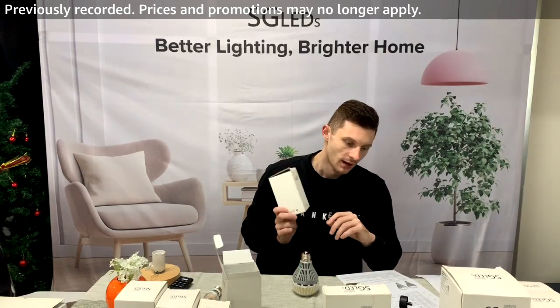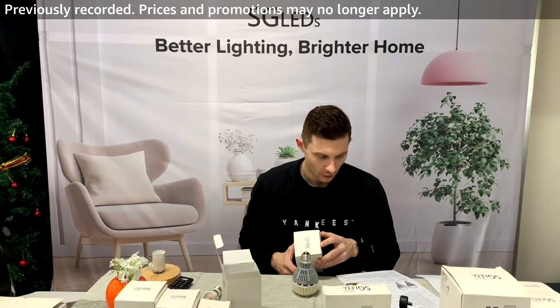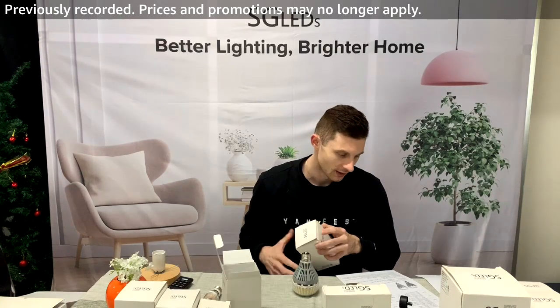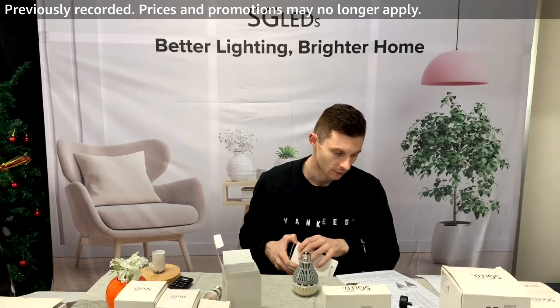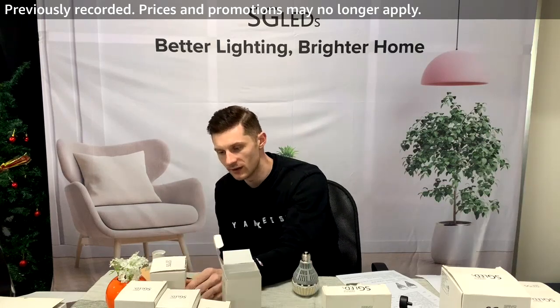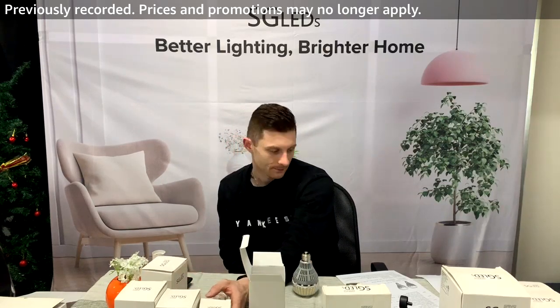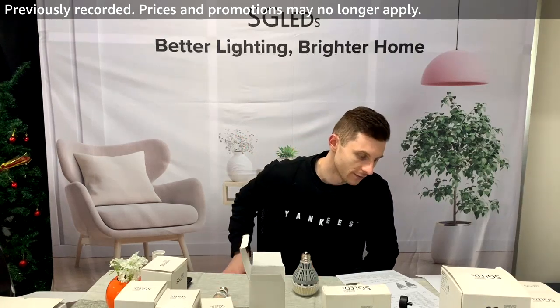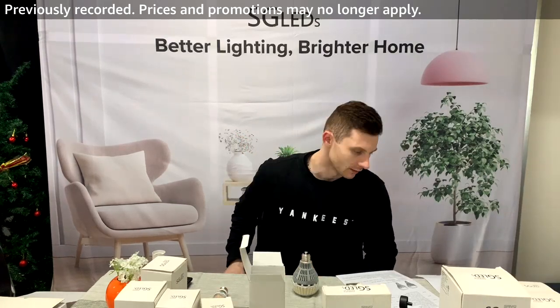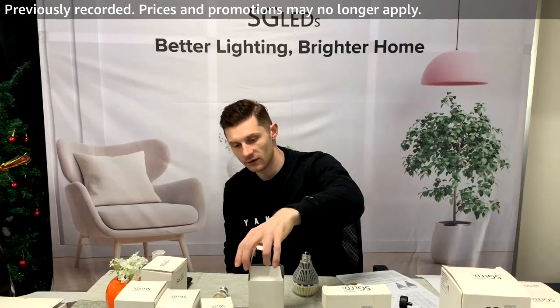This year we're discounting all of our general bulbs for inside the home. Dimmable and non-dimmable lights are all going on sale. They all come in 2 packs. It will be the 27 watt version and the 22 watt version. All of the dimmable and non-dimmable versions will be on sale this year.